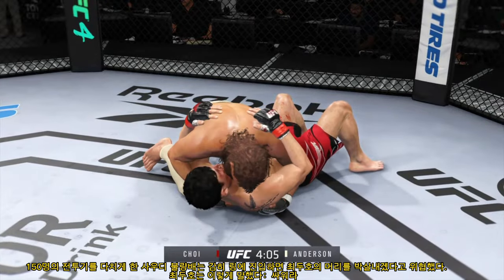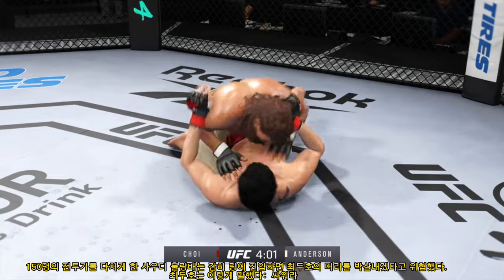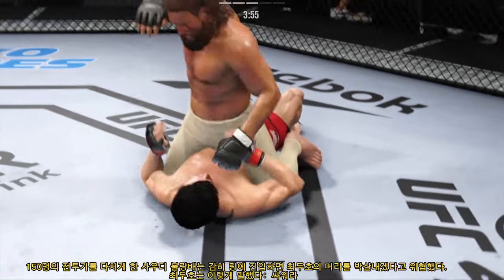Well, you see all the grappling repetitions here. Just beautiful movement, seamless transitions on the ground. Over and over, these guys are doing things that you see in every jiu-jitsu gym around the country.